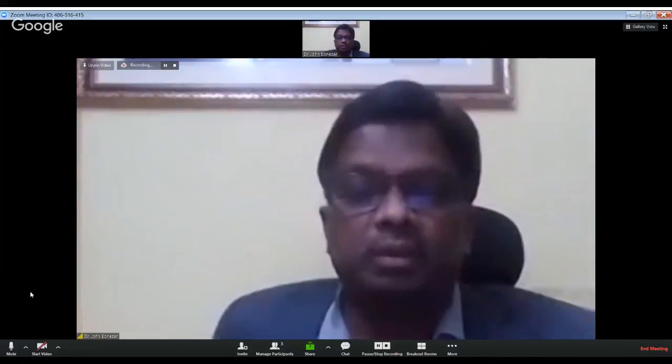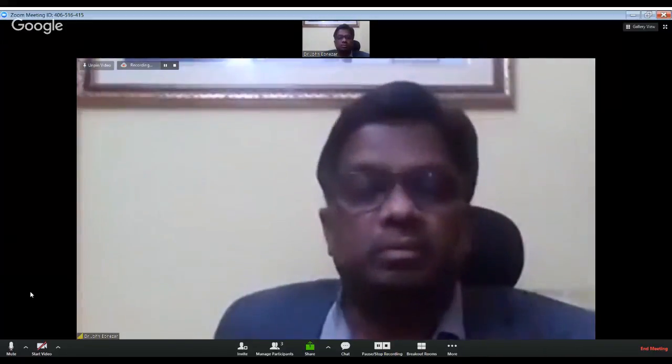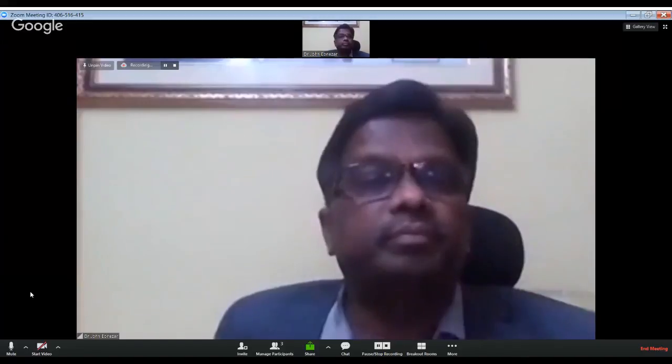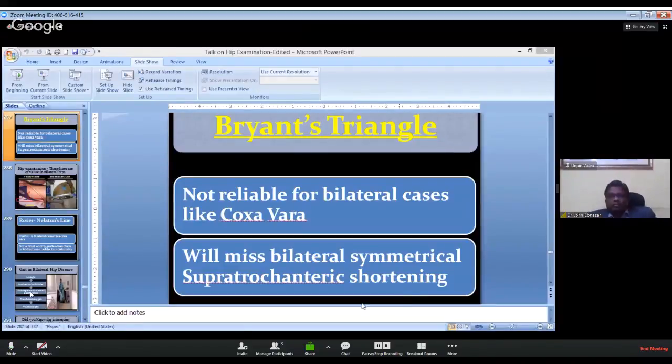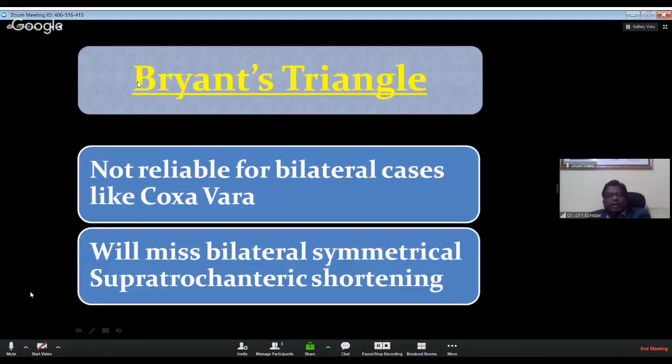Share button. Now you're able to see? Yeah, it is loading. Yes. Now you can see? Yeah, we can see now. Okay, fine. I think I'll get back to 2 slides. Yeah.